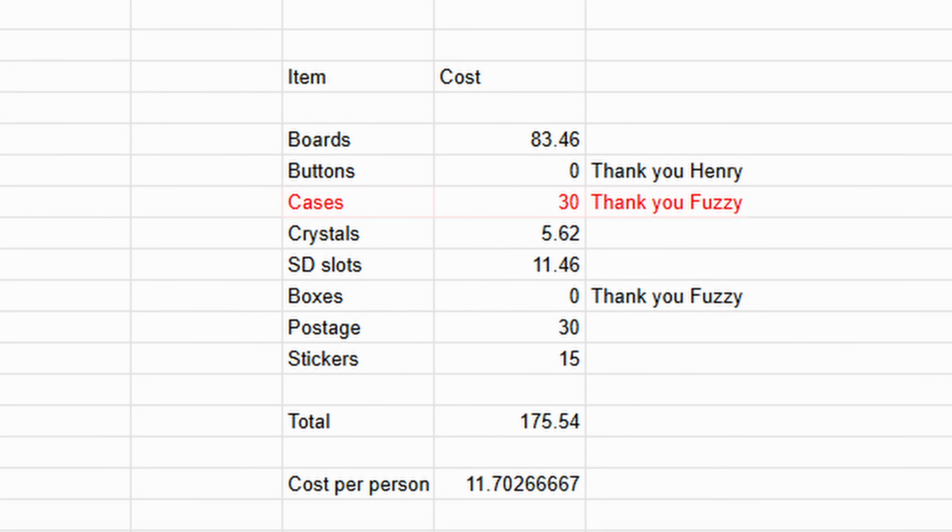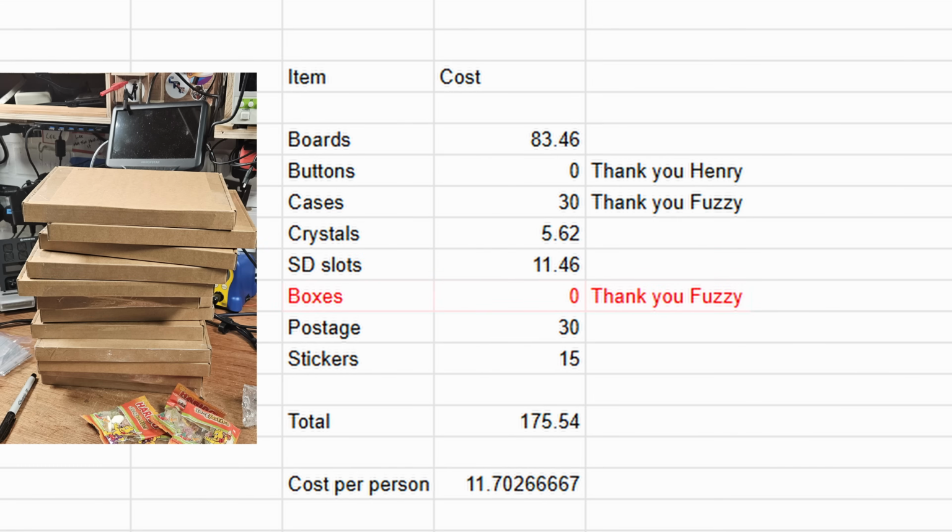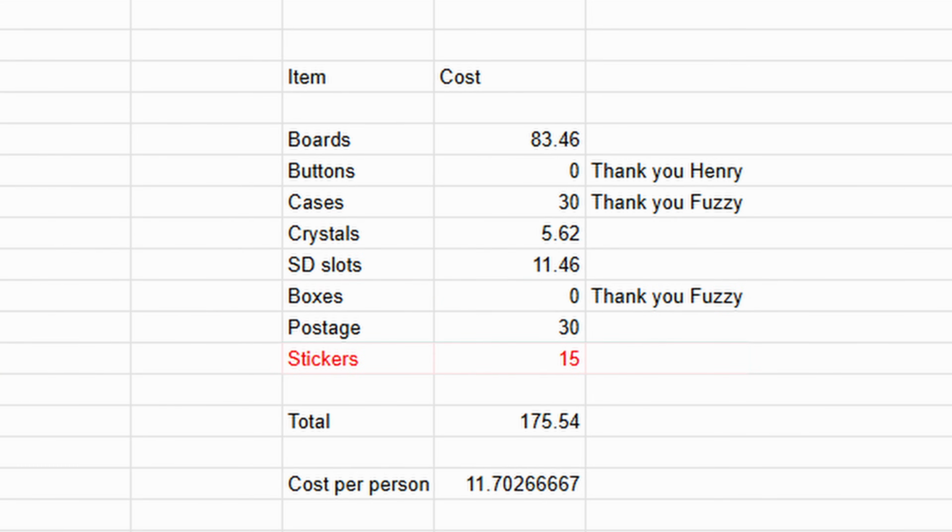We paid Fuzzy Lead £30 for the cases. The missing parts that were not in stock with JLC were the crystals at £5.62 and the SD slots at £11.46, both from AliExpress. I ordered extra of both of these just to make sure I didn't run into problems with faulty items. Henry donated the buttons and Fuzzy Lee donated a bunch of packaging boxes. And the stickers were a special price of £15 from Dan at Retrofied. All of that came to just over £11.70 per person.